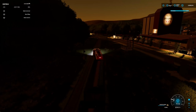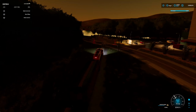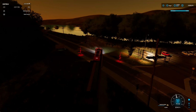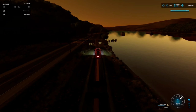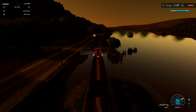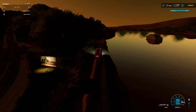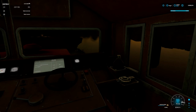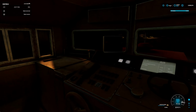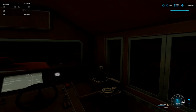It is getting dark. Need to get back to the farm. I'll have to put stuff away tomorrow. But we gotta get this train going. Dark, can't see nothing out here.